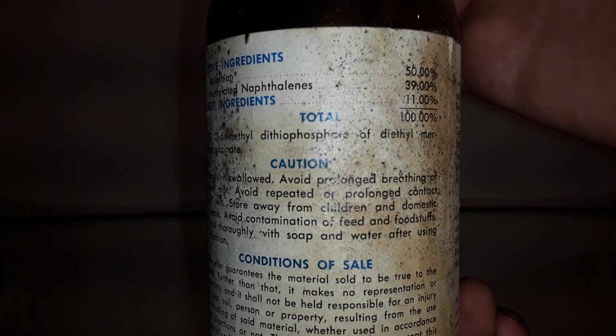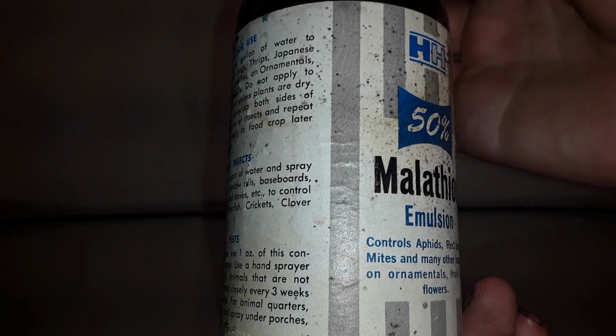A lot of chemicals technically don't expire. That's why you won't find many dates on these. But you know they're old just by the way they're packaged. Containers don't have paper labels like this anymore. They don't package them in this dark glass. They don't have metal caps anymore.